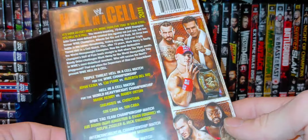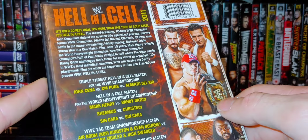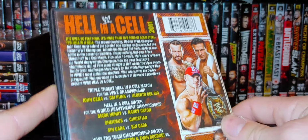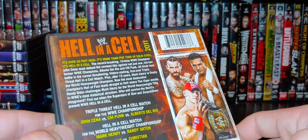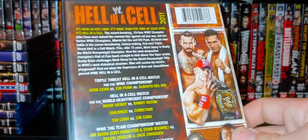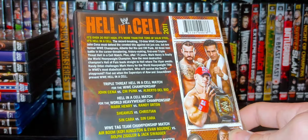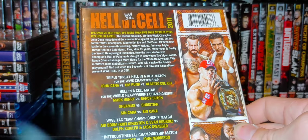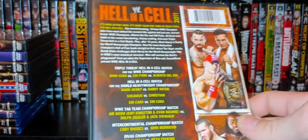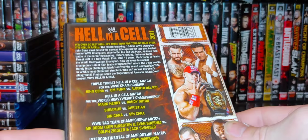So they gave the title back to Cena. And then back to Del Rio. I think this really hurt Punk's run. They gave him the title at Money in the Bank in one of the biggest matches of all time, just to have him drop it a month later, and then he's facing Triple H, and then he's in this goofy Hell in a Cell match.